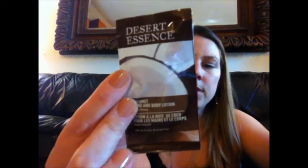And then what is this? This is a coconut hand and body lotion from Desert Essence. And let's see, the seeds are $1.69 and the lotion, for a full size, is $8.99. There's one more thing in here, and it's a full size package from Pure and Clean. They're purifying cleansing wipes for acne care. This is so awesome. Oh, this is perfect.